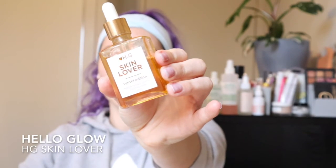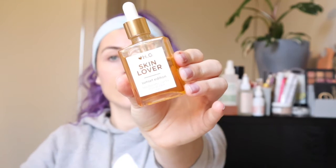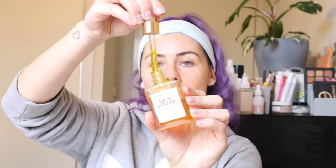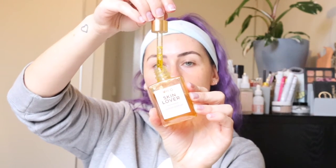It is the Hello Glow Skin Lover in the Sunset Edition. I've been using this morning and night, and it's just, my purple hair gets on everything. It's just like liquid gold. It's amazing. I love it. So I've taken 4 drops of that, pressing that in.